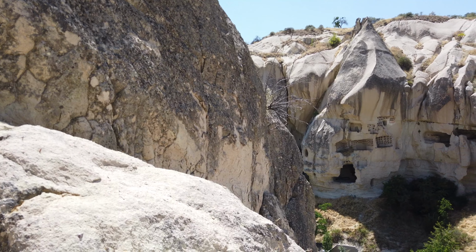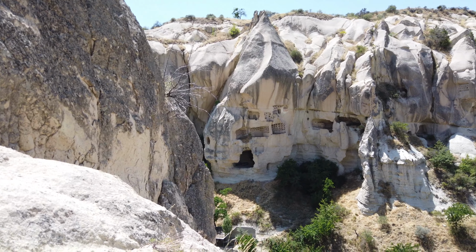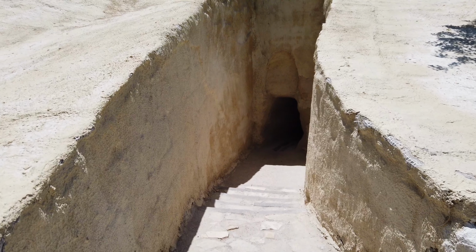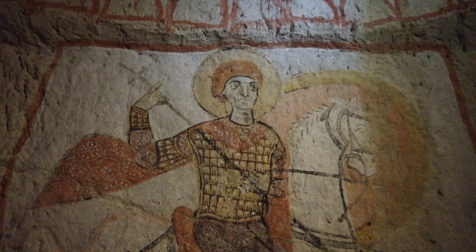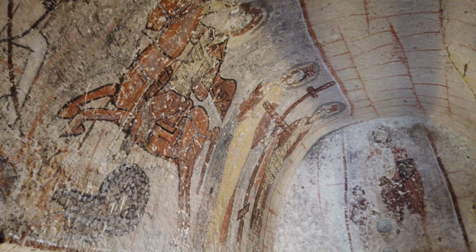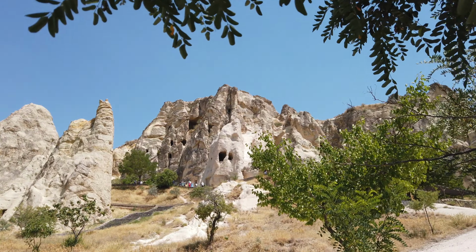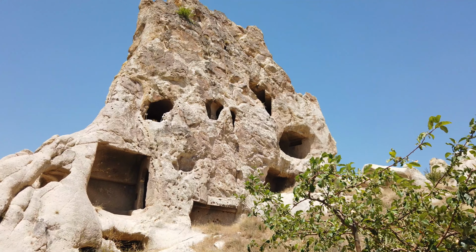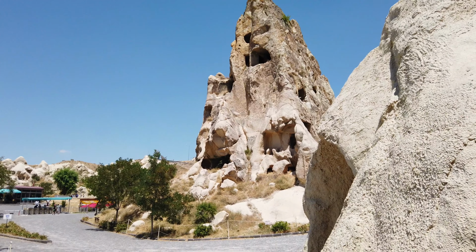Cappadocia's surreal landscape of towering rock formations was formed 60 million years ago. A combination of ancient volcanic eruptions, volcanic ash, and erosion formed what we now call the fairy chimneys of Cappadocia. Some of these impressive pillars are as tall as 130 feet high, or nearly 40 meters.